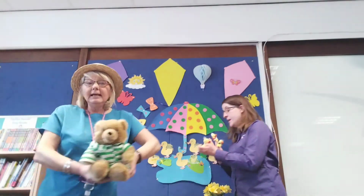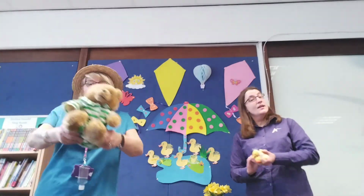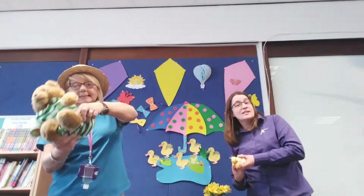Teddy plays on the swing, Teddy plays on the slide, Teddy plays on the swing, and Teddy plays on the slide, and he goes tick-tock, forwards and back, round and round he goes. Tick-tock, forwards and back, round and round he goes.